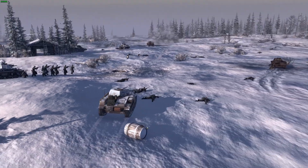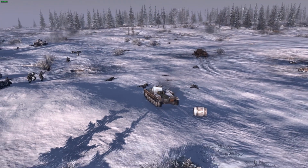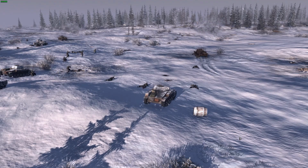And now the attack is getting heavy. Shelling is continuing. Oh, but the Panzer II gets hit. All of them are targeting the light AT kind of in the middle.